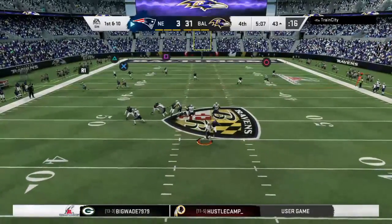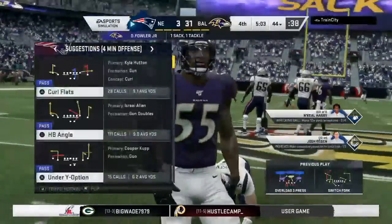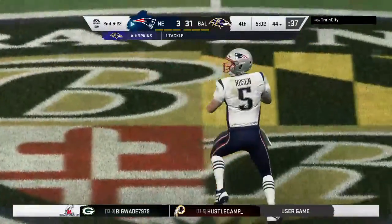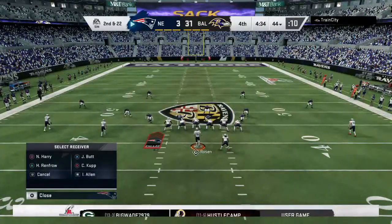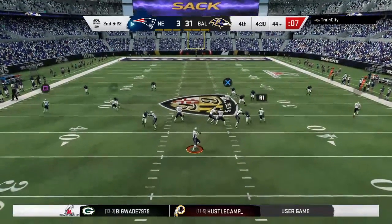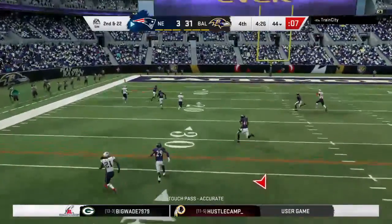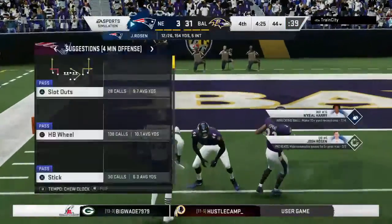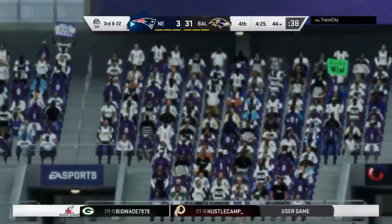Here's Rosen to throw. And the Raven pressure too much. Down he goes. Dante Fowler able to run him down for a loss of 12 that time. That huge loss on the sack makes this job much more difficult. It's now 2nd down and 22 yards to go. He's going to look deep down the field. And that will be incomplete. Tried to dial up the long way out there, but it'll be 3rd down.